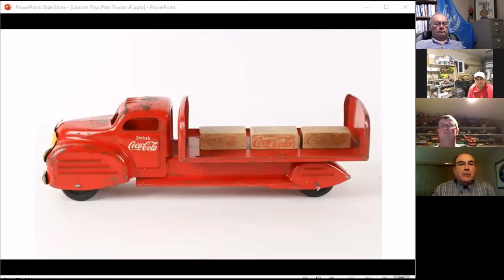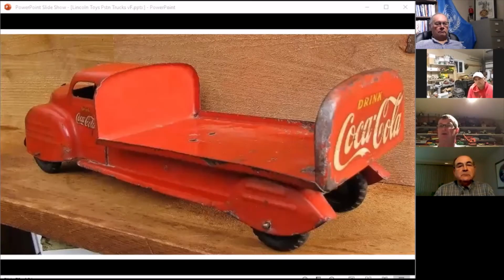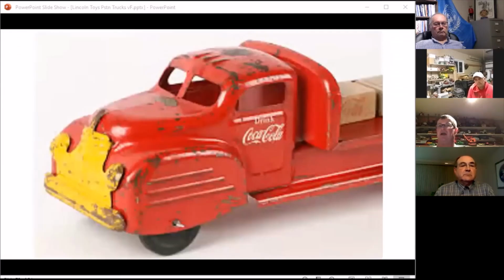This is a Coca-Cola truck done by Lincoln. Coca-Cola items, as you know, are very collectible. I assume this truck is as well. Yeah, made this in two versions, red and gray. If you can notice the grill on this truck, it is painted yellow. That is correct. Pretty much any that I've seen have had a yellow grill on them. They would have come with the wooden crates on the back, which are supposed to be Coke cases. They would have had 12 that came with the truck.